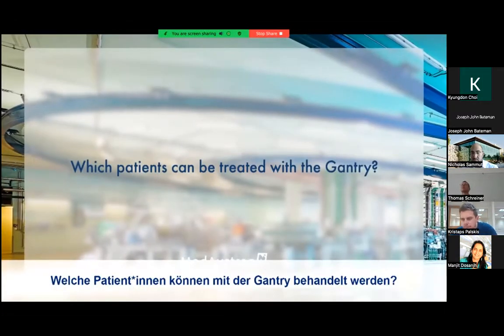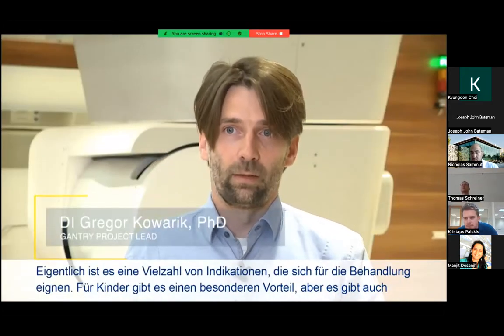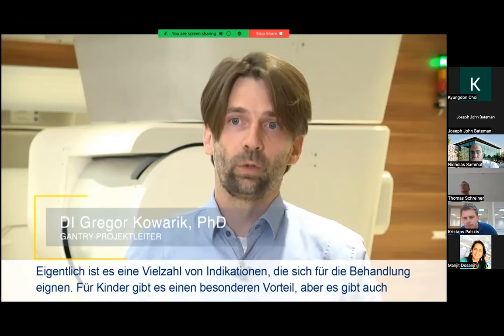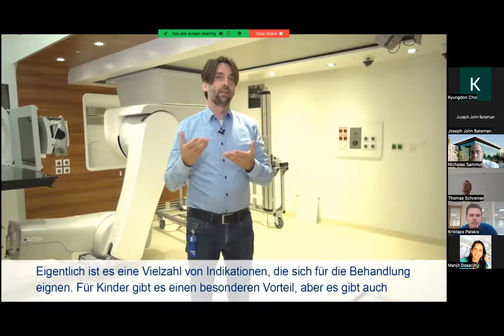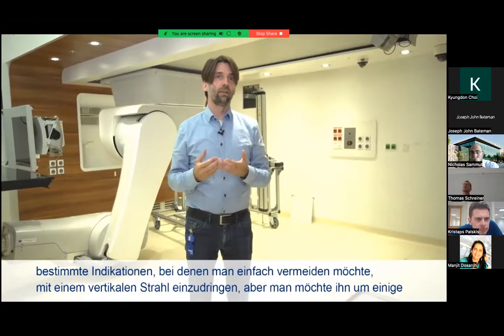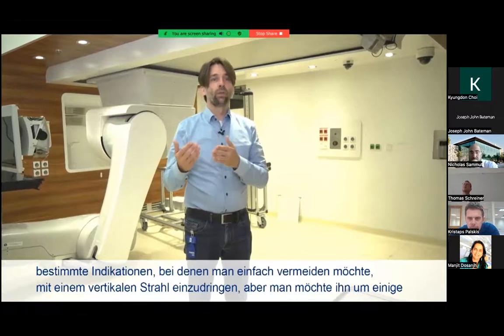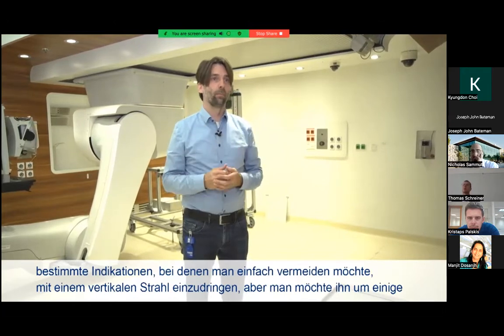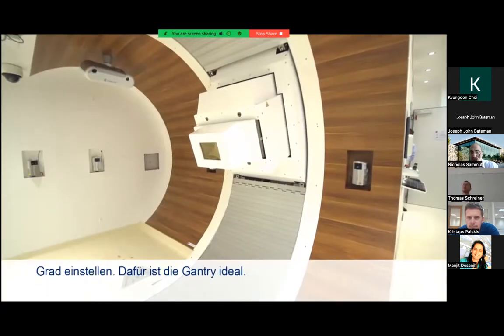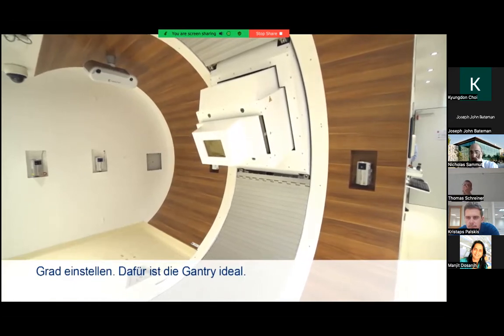Which patients can be treated with the gantry? Actually, it's a variety of indications that are suitable to be treated, where there is a special advantage, for example, for children. There are also certain indications where you simply want to avoid entering via a perfectly vertical beam, but want to have some degrees, and for exactly that you have the possibility to use the gantry room.